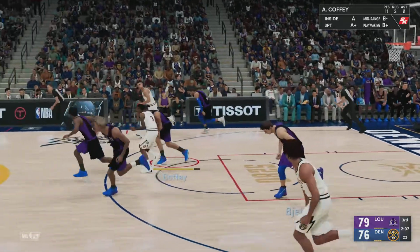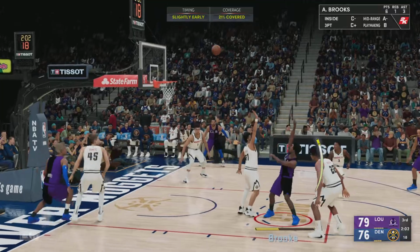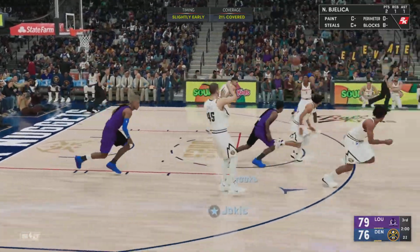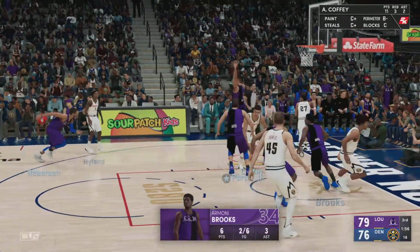Shots blocked. Murray against Brooks. Over Murray. Jokic grabs the board. He hasn't helped the cause with his shooting, but his teammates have had his back.